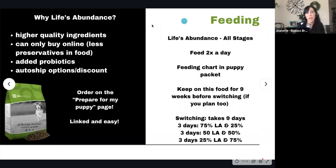All right, dog food. I have to feed them something. I am not a dog food snob. I think overall, the best food is the food your dog is doing well on. All I ask is that you do keep your puppy on it for 9 weeks. And then after that, if you'd like to switch them, go ahead. Why 9 weeks? Because they're undergoing so much stress.